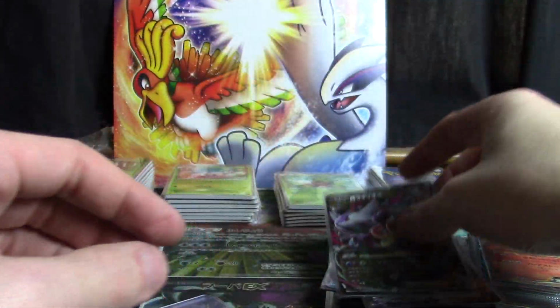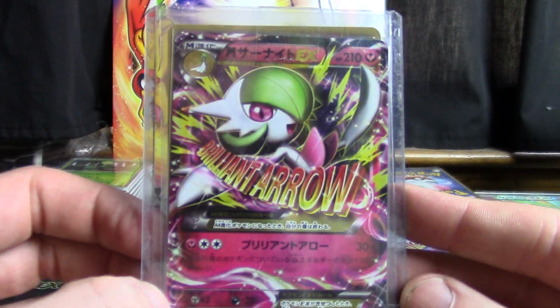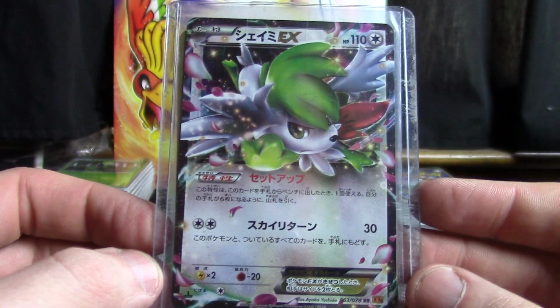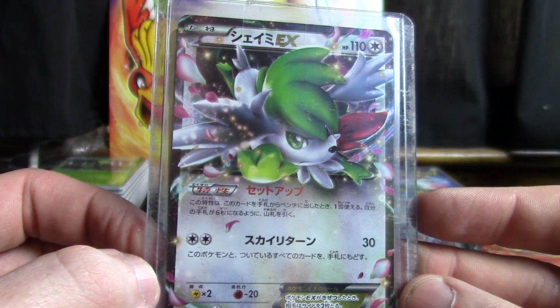I must tell you, Leon knows his stuff when it comes to Japanese Pokemon cards, so as bummed as I am that he's getting out of the community, as you see this Mega Gardevoir. And oh yeah, PSA Shaymin EX, the original Shaymin EX from Emerald Break.